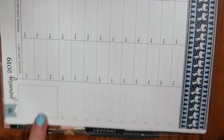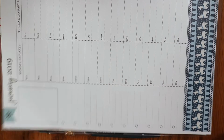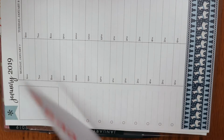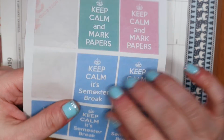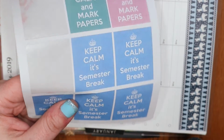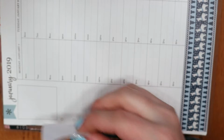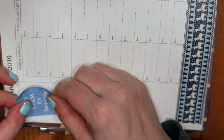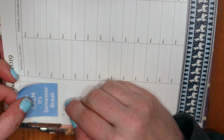And I do not yet have my Keep Calm stickers that I've made, so I'm going to use some old ones that I've had in my stash for quite some time. These are from the Rabbit Tribe, and I've been making my own of these, but haven't done it yet. It's on the list for today, so we're going to just grab a Keep Calm at semester break, and that doesn't match perfectly with what's going on here, but it doesn't have to.